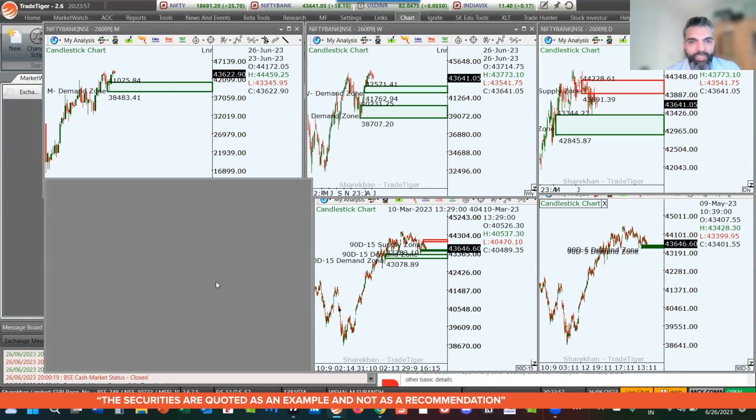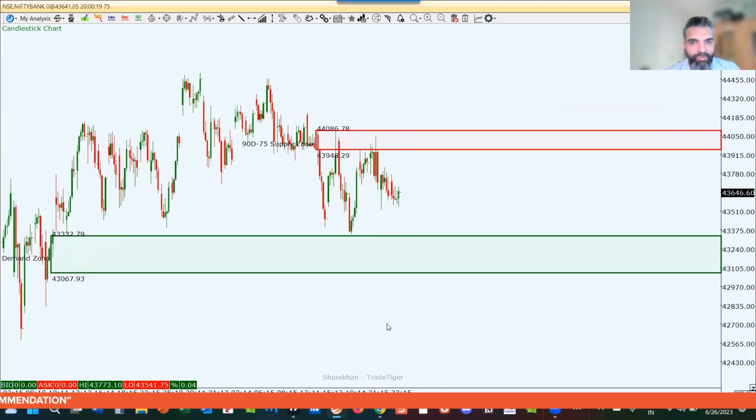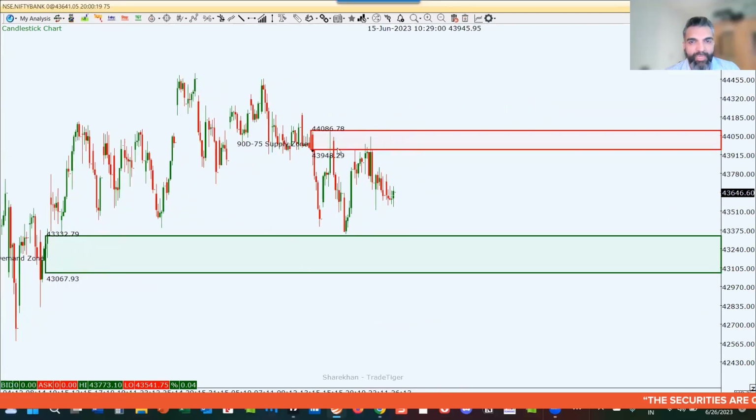All right, let's move on to the 75-minute chart now. On the 75-minute chart, things look a little interesting. We have this tested level of supply, which is in play, and we have this level of demand, which is fresh. In case the market does correct, then it will be interesting to see what the market does at this 43,332 to 43,000 odd level on the 75-minute chart. The range is going to be 300 points. So this is going to be an interesting level to watch out for.